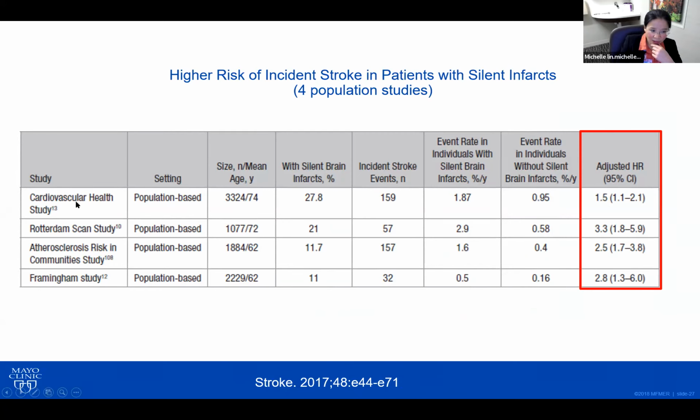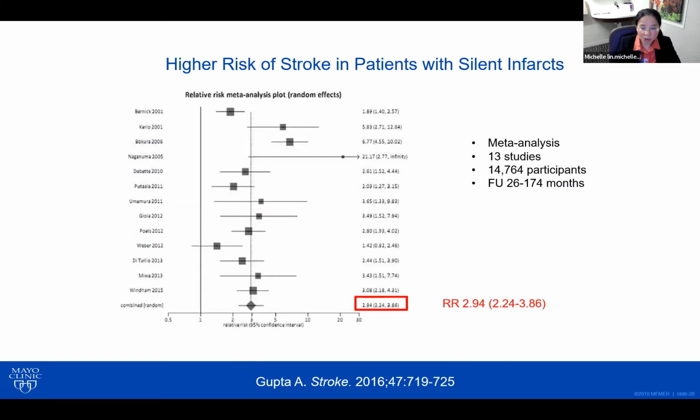Here is again the Cardiovascular Health Study. The prevalence of silent infarcts is about 28%, and they found that those with silent infarct have a risk of stroke of about 1.8 per year compared to those without silent infarct, adding up to a hazard ratio of 1.5. And in the Rotterdam study, the hazard ratio is up to 3.3. So silent infarct is maybe a biologic marker for future risk of incident clinical stroke.